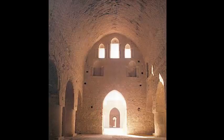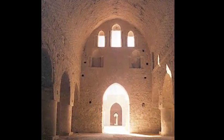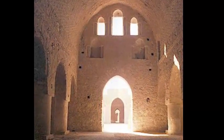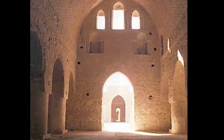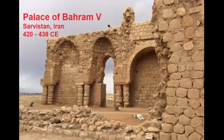The large reception hall is a spacious and solemn space, around 7 meters wide, 15 meters deep, and 10 meters high. The vaulted ceiling rests on stocky, semi-cylindrical pillars without capitals. It is a solution that clearly recalls earlier Sassanid examples, such as the Palace of Bahram V at Sarvistan, from around 420 to 438.